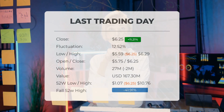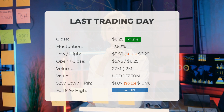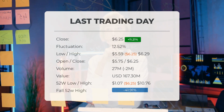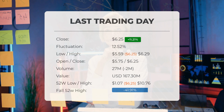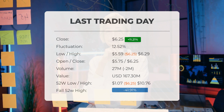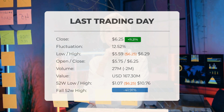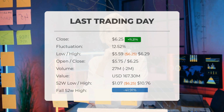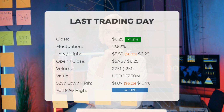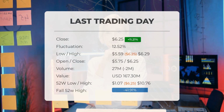Our latest daily update for Rezolve AI includes the headline, Significant Movements in Rezolve AI Limited Stock Price on Wednesday, fluctuating 12.52% between high and low. The Rezolve AI Limited stock price increased 11.21% on the last trading day, which was Wednesday, the 10th of September, 2025, rising from $5.62 to $6.25. It has now risen for 3 consecutive days.